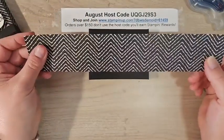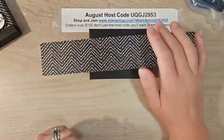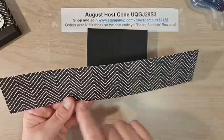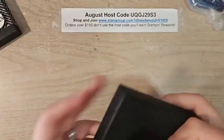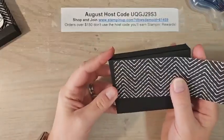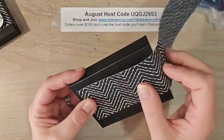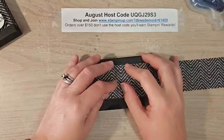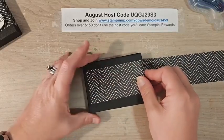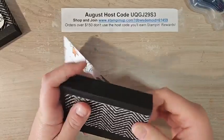All right, let's do our belly band. This is a piece of the Zoo Crew DSP. I like the black and white pattern with this one, and the DSP is 2 by 11. We're just going to wrap this around, and I'm going to start about 1/4 inch from the edge, wrap it around and pinch it as we go, making sure it's nice and straight. I should have put my little cookie in there to make it a little more sturdy, but we'll get it in there in just a second.